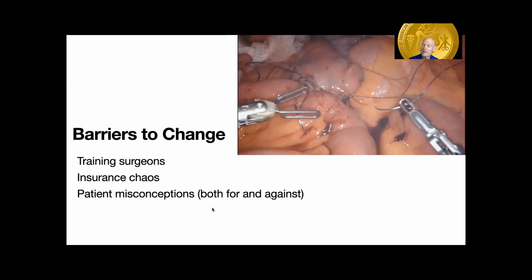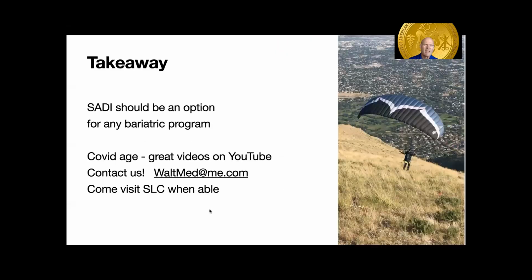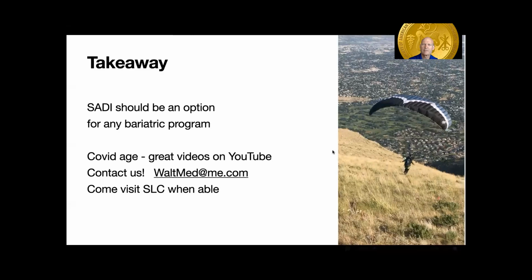And then the other barrier is patient misconceptions, both for and against. I've had patients who inappropriately wanted loop duodenal switch because they thought it was the best, and they were focused only on the weight and not their safety, and certainly not some of the side effects with gas and stool changes. But then there's other people who think it's too big an operation. That's why I'm very glad to be able to stage for them and say, you're not burning any bridges with a sleeve.